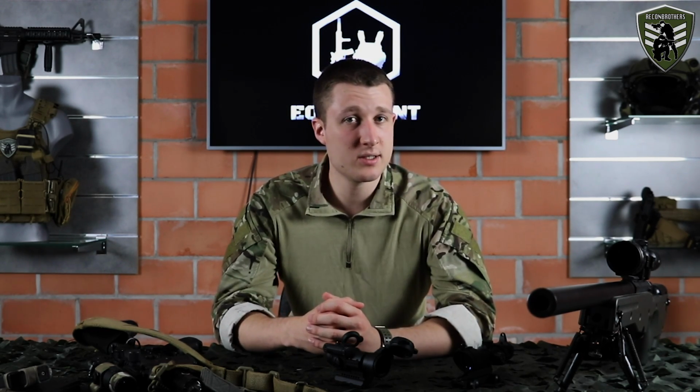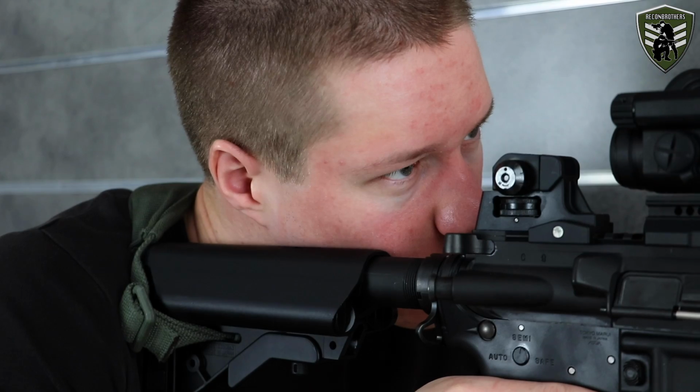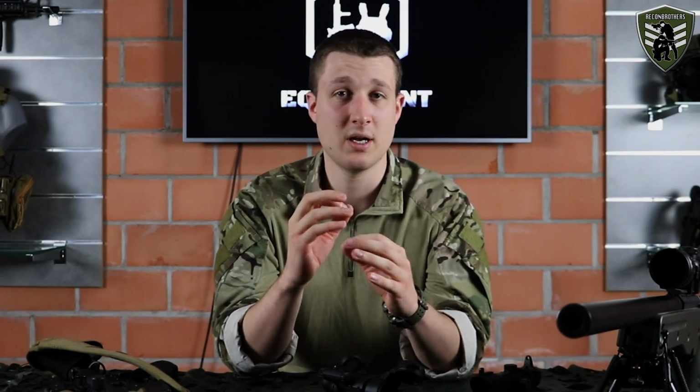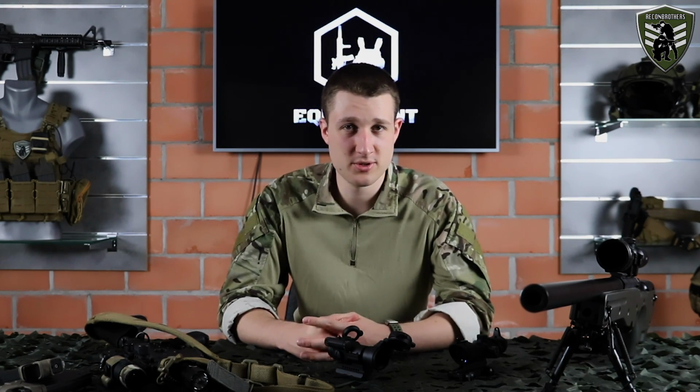You may not realize it, but each time you place your cheek on your buttstock in order to aim, it is nearly always in a different position. Let alone the fact of how few times you will be looking through your optic perfectly centered. That's almost never. Now, thus far we do not know any knockoff optics that feature this, and that pretty much makes them as good as useless.